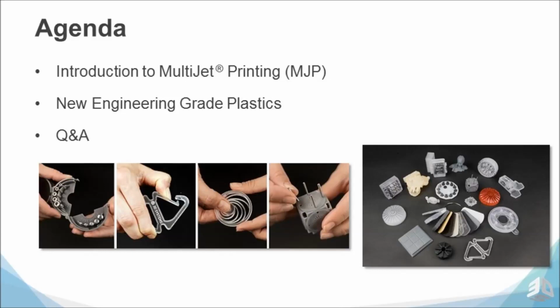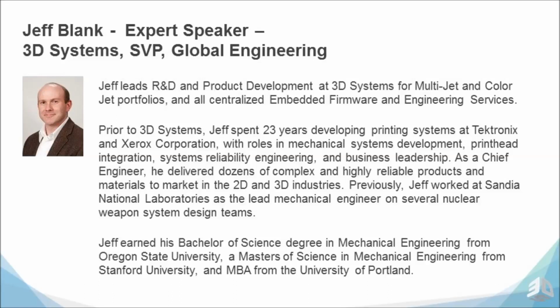So today we're going to give you an introduction and agenda around MJP, and we're first going to talk about the application focus. We're also going to talk about some use cases for MJP and the value to you, the customer. More importantly, we're going to get to our new engineering materials, and for that I'm going to bring in Jeff Blank, our Senior VP of Engineering and leader of our MJP products. So let's get to it.